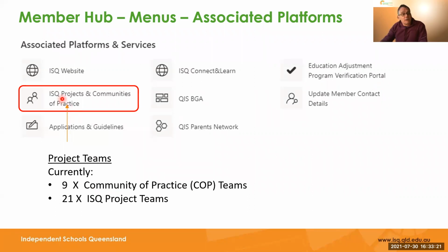That little area there is where we list all our project teams that are running. Currently, we've got 9 community of practice teams, which involve people from all over the country, and 21 project teams, which are just our members and all the different things that we do for our schools.